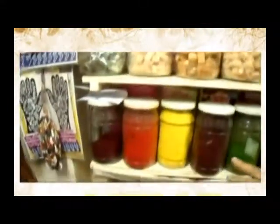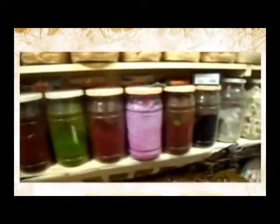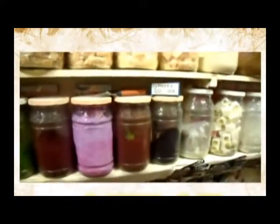This is the pigment. These are the spices. Herbalist.